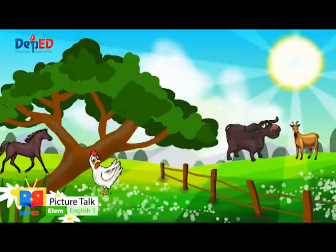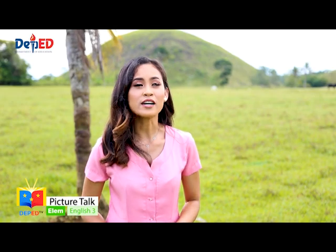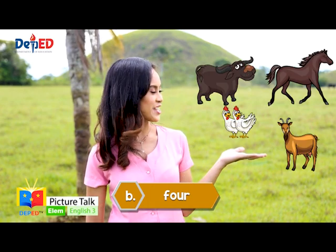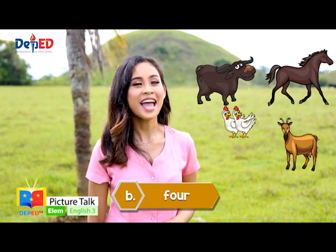Amazing! Let us count the animals in the picture. Help me count them. 1, 2, 3, and 4. There are 4 animals in the picture. These are chickens, a carabao, a goat, and a horse.